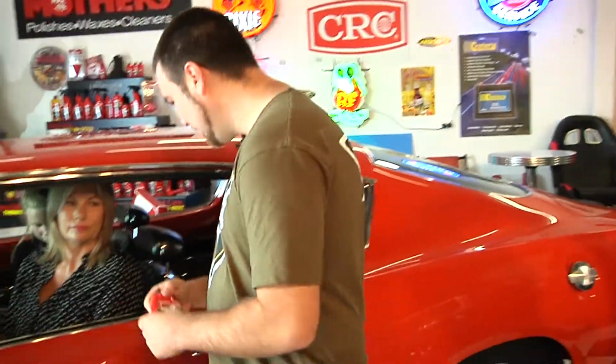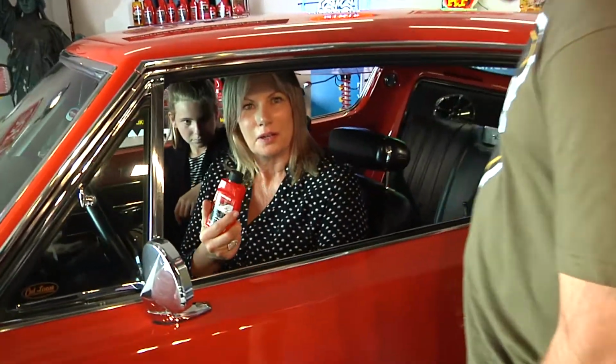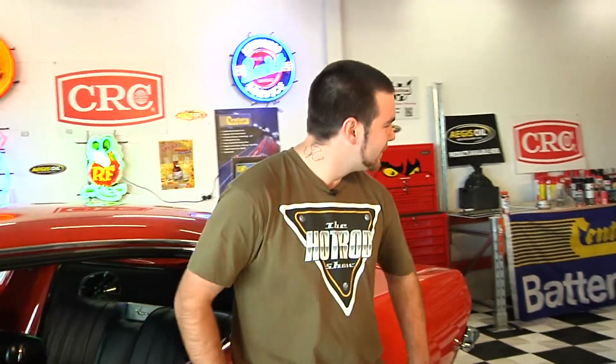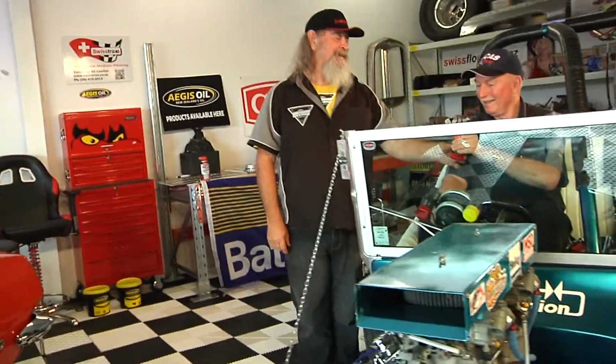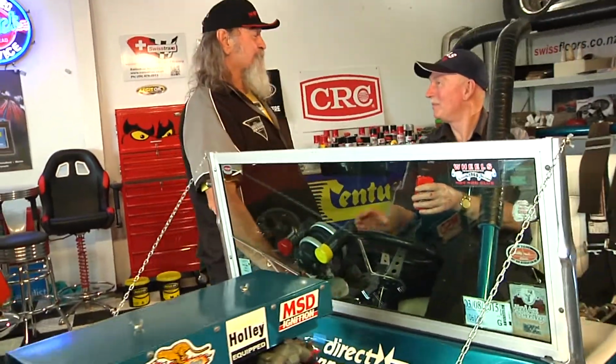Thanks so much for coming, Marion, and here's a bottle of Mother's to take home with you. Thanks for bringing your beautiful Plymouth along. And here we are with Eric, and we're giving Eric his little bottle of Mother's car polish. This is carnauba wax polish from Brazil, and it's about the best thing you can get off the Mother's shelf of products.